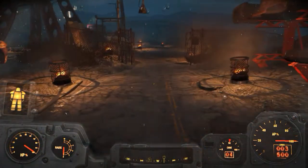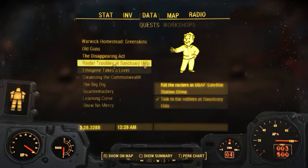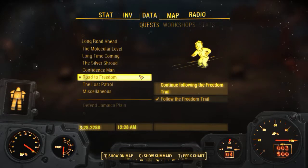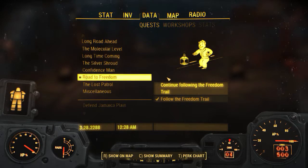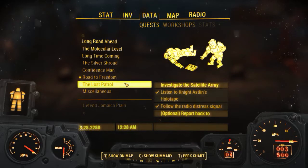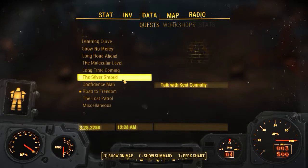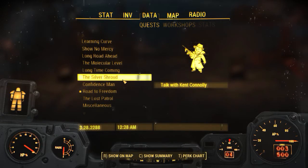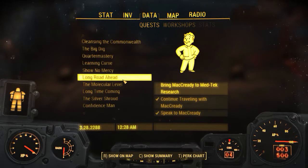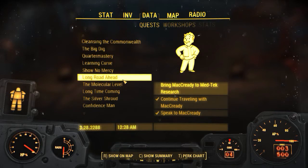Alright guys, let's go ahead and see if we can get to that new location. See if we can find that Eddie Winter thing. I would eventually like to get onto the Road to Freedom, because it's about time that we move into the full campaign, and that's the next step, because we're going to need the Railroad to decode that chip we have so that we can get to the Institute.